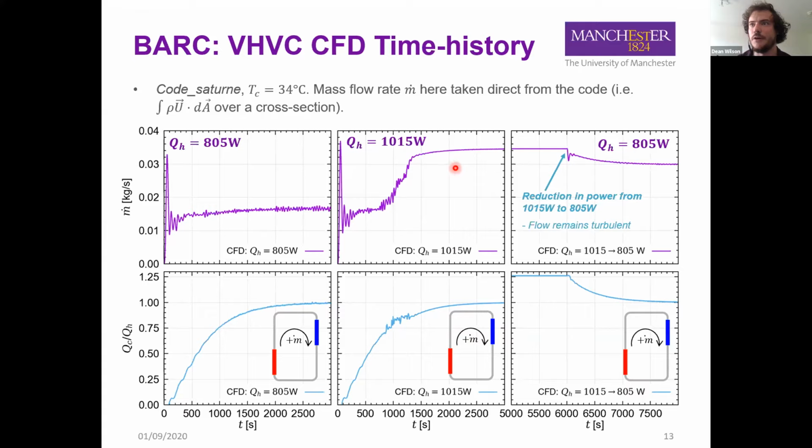So it became clear that sustaining turbulence in these loops, and being able to actually represent it when it should be there, is going to be quite a challenge. So that's why we've then sequentially stepped back the power. This is later on in that simulation. By the time we step back the power, you can see a sudden dip, and it does then stabilize. And you can see that it stabilizes at a level far higher than what it did when it was laminar. So obviously capturing that behavior is going to be interesting.